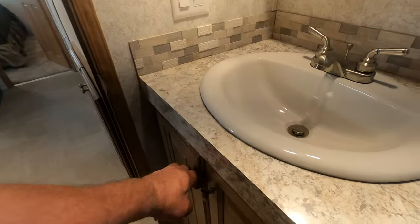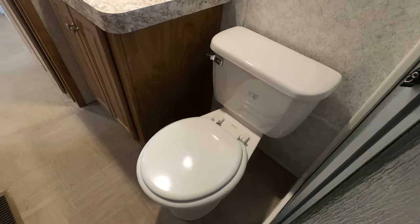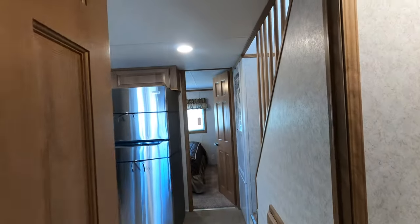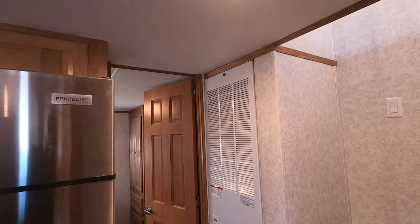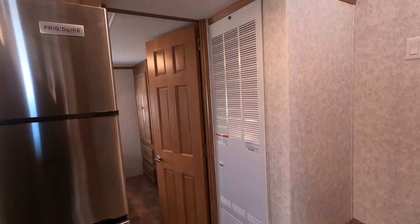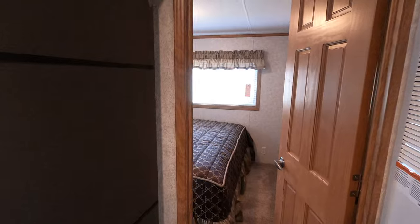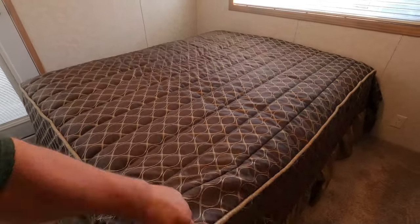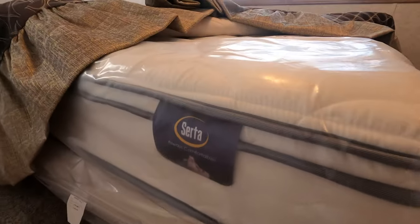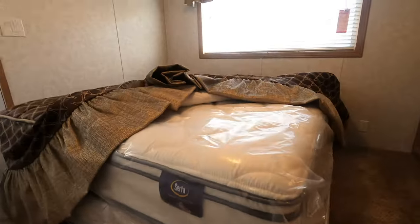Functional window. You have a medicine cabinet with shelving for all your medicine needs. GFI outlet. Sink and vanity. Porcelain house type toilet. Heading into the hallway, here's one of the cool features that this one has. 56,000 BTU furnace. So if you're in a colder climate, the 56,000 BTU furnace will really shine for you. In addition, you have that electric fireplace up front that pretty much will heat the whole place by itself.